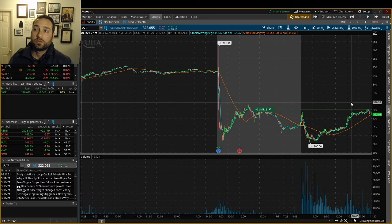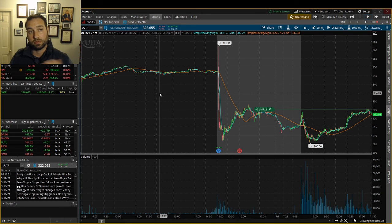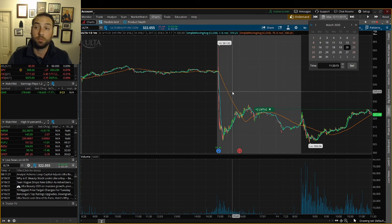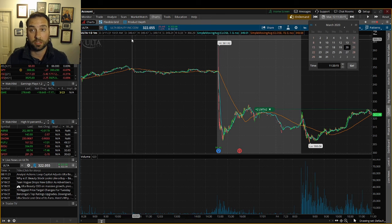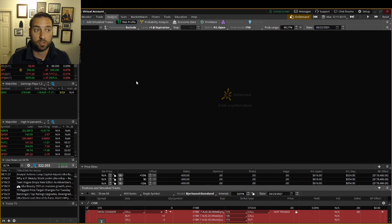So, but that's the on-demand tool. It's got a lot of other cool features. You can treat this as a paper trading thing, right? Except you can go back in time, which you can't do with paper trading. But all these trades in here are going to be obviously fake. It's in a virtual account. But you can go back to like March of 2020 when the big dip happened before COVID and trade that, or build your portfolio and see how it would have done in here. The analyze tab works. You can do the risk profile, see how your portfolio would have held up during a crash, right? Definitely a great tool for that, and there's a lot more on it.